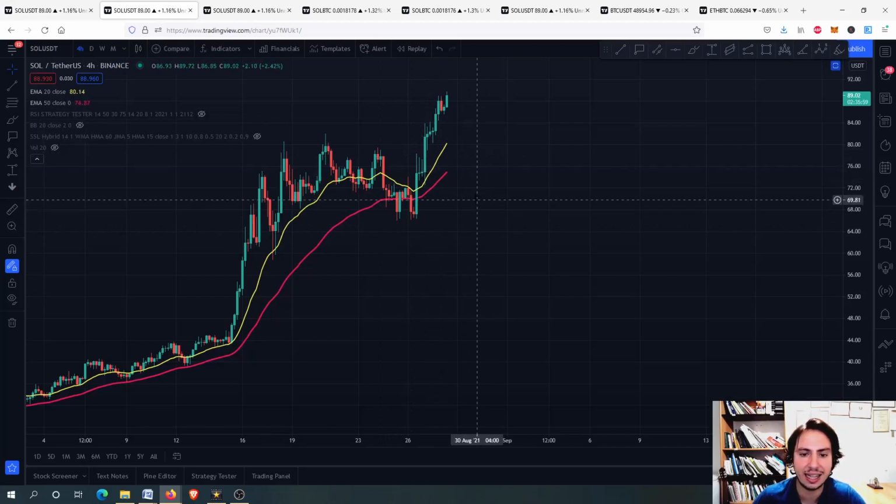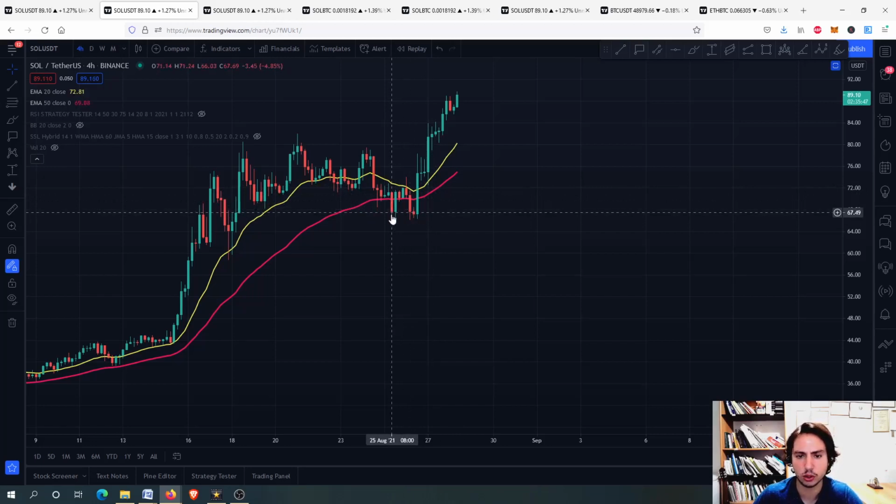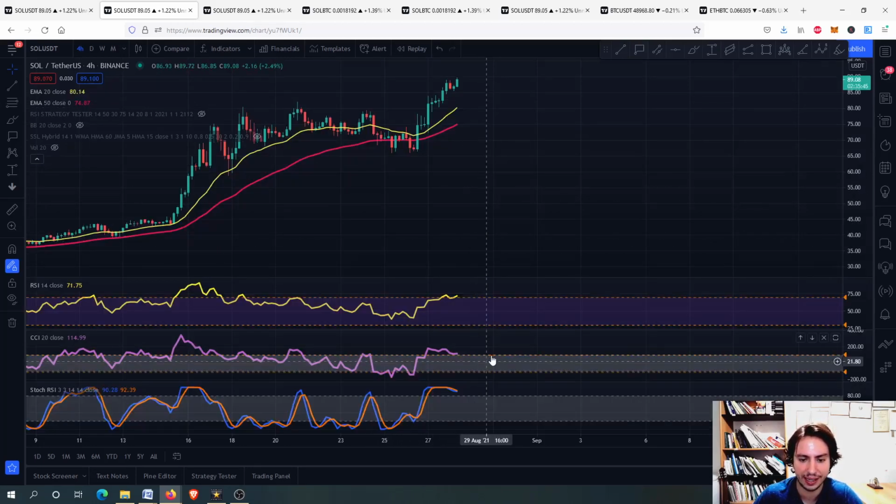You can see that here the 20-day MA is already above the 50-day MA. Never crossed. We had a bearish cross and you can see that we went a little bit down from the 50-day MA and we had a buying opportunity right here. Then we went all the way upwards.